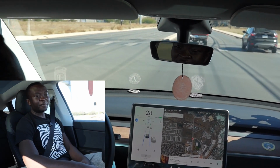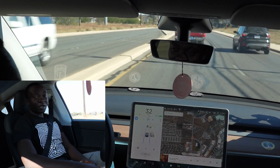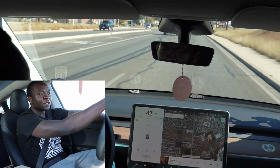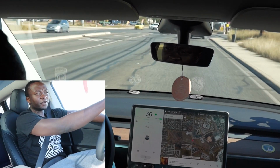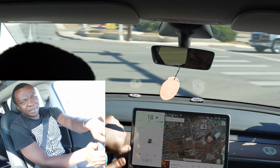So we have this car right in front of me, so you can tell that the car is just slowing down, driving according to the traffic. Okay, I think that was it pretty much for the city streets. So let's take it on the freeway and see how autopilot behaves on the freeway.